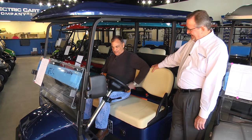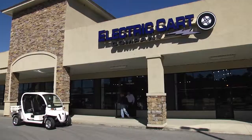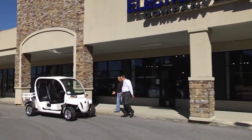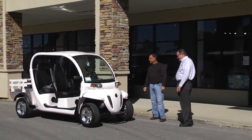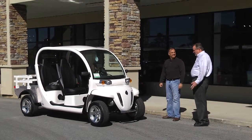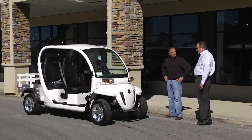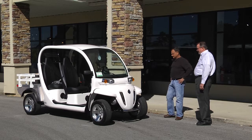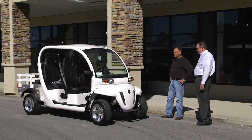I'll tell you what, I want to take a look at some other ones. Can we take a look at another car? Sure. So, Tom, what is this thing? It's just a really cool looking vehicle you've got here. We call these things bubble cars affectionately, but it's a GEM car. It's been around since '99. It was one of the first neighborhood electric vehicles ever made. Polaris bought this company from Chrysler about 3 years ago. We sell a ton of them. Half a dozen of these cars went out the door in the last 6 days.